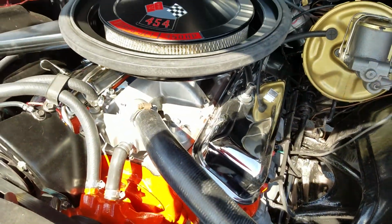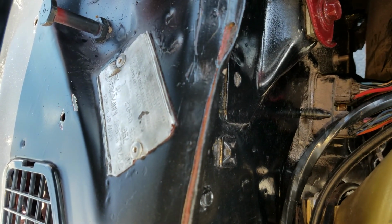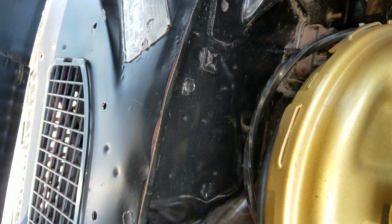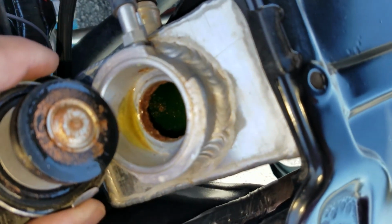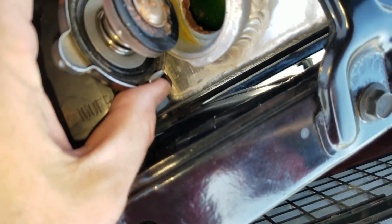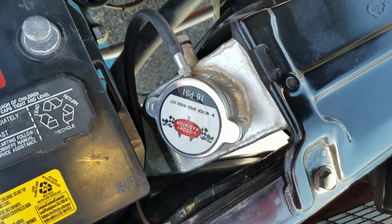Alright, I'll go get the man and we'll fire this one up. The trim tag is on the cowl. You can see that it's been off at some point and put back on. Shows Kansas City built car. Check the antifreeze. Looks like it is up to, I can see a level in there. Might have been some sealant, some copper style sealant added to that. Aftermarket radiator, of course.